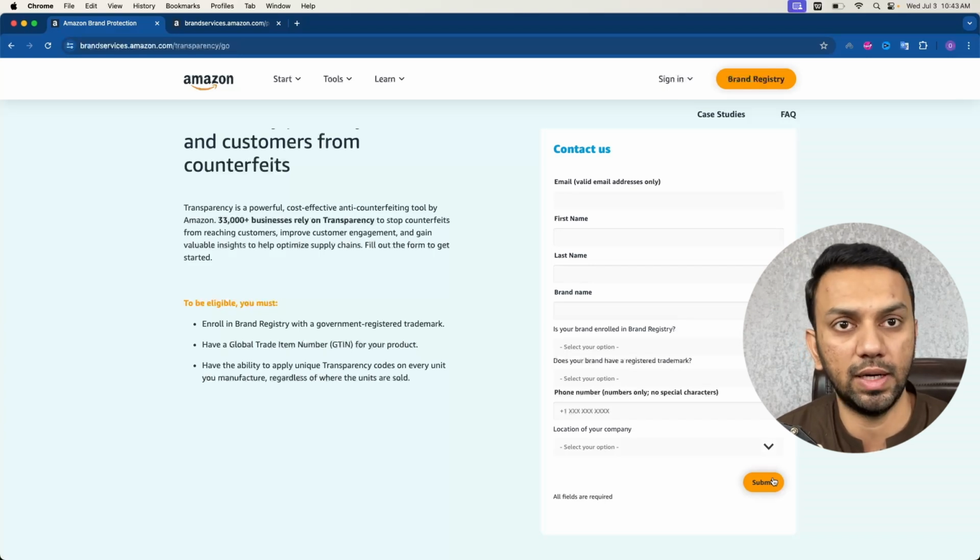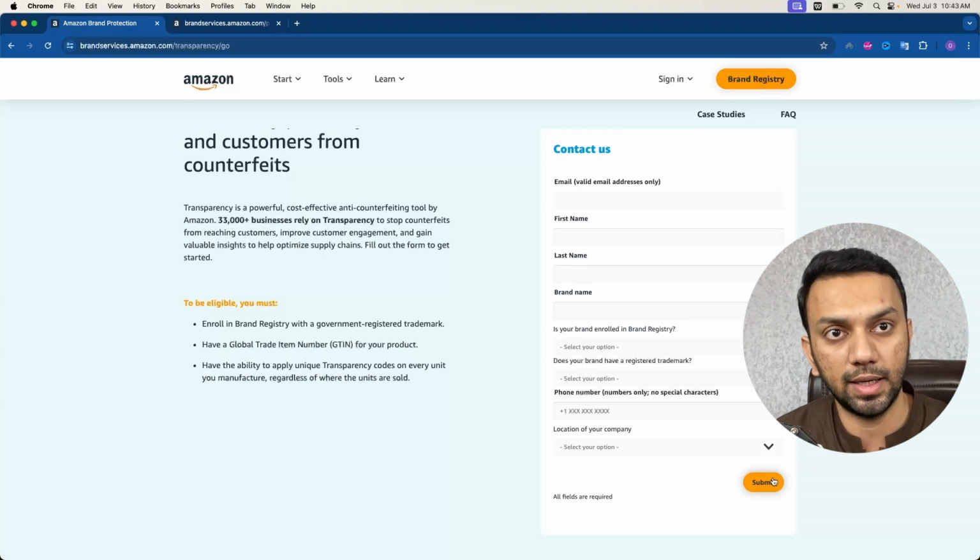Now it's something different. We have a Seller Central account, then we have Brand Registry as a separate portal, and then again for transparency there is a separate portal, like portal.transparency.com. They get you enrolled or signed up for that program.